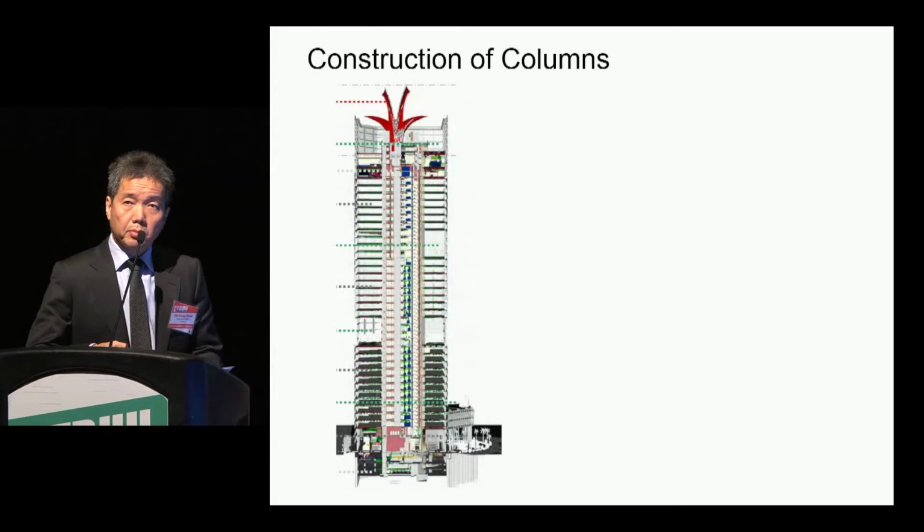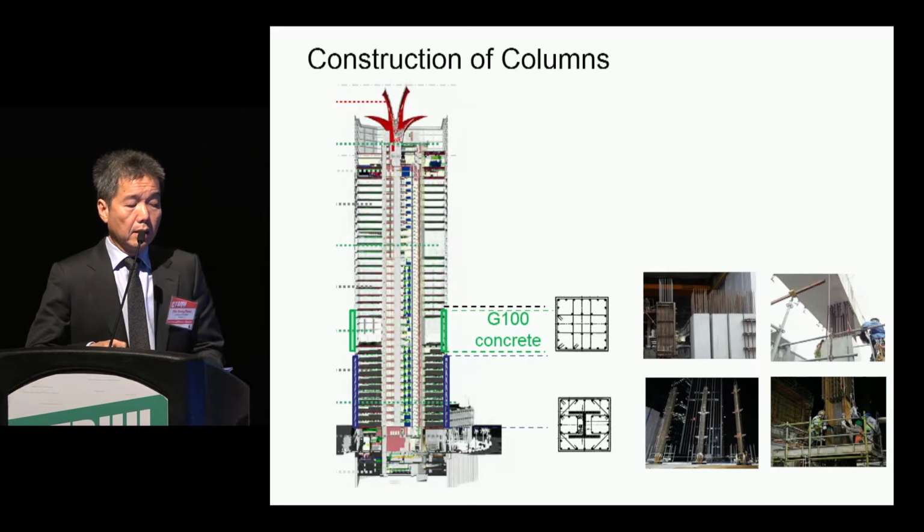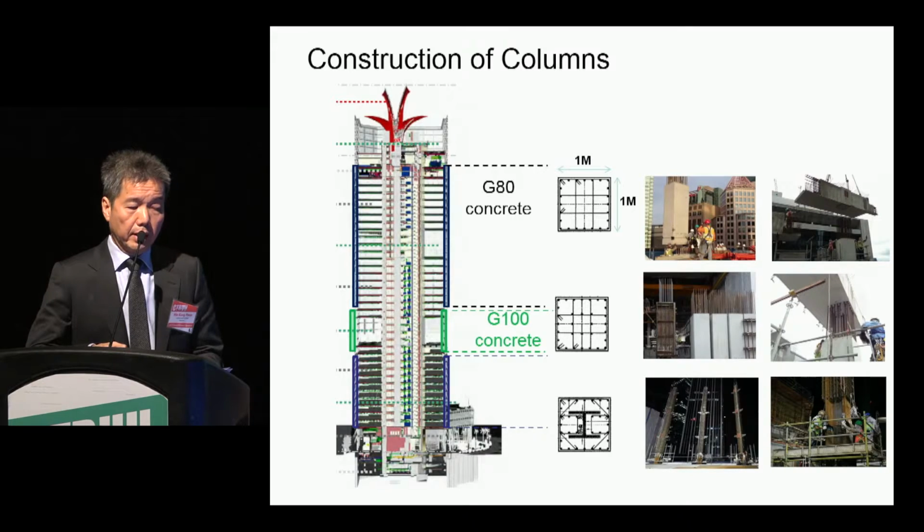The architect wanted to express the RC fair-face concrete structure of the tower, and as such it was important for him to maintain a constant size of column from top to bottom. So all the columns on the edge of the building are only 1 meter by 1 meter for a 240 meter high building, with the same dimensions from bottom to top. To achieve this, at the bottom we have a composite steel and concrete structure. As it moves into the middle levels, we went for Supercrete, a grade 100 high strength concrete, in order to keep the concrete the same size. And as it goes higher, it became grade 80 concrete.